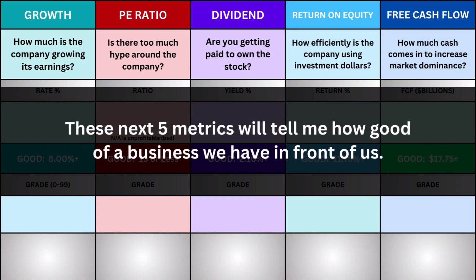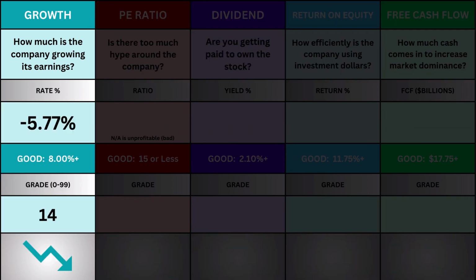These next 5 metrics will tell me how good of a business we have in front of us, and then we add that with our intrinsic value, and I can tell you whether you should jump in or run away from the stock. Here's the growth rate along with my grade. I'd avoid companies trending at negative growth. I want to figure out how much the company is growing, and that's why we look at earnings growth over the next 7 to 10 years. Ideally, we want them to grow a lot, but if a rate above inflation is on the right side of the grade scale, that's better than nothing. But we'll see, we still got 4 more metrics to look at.